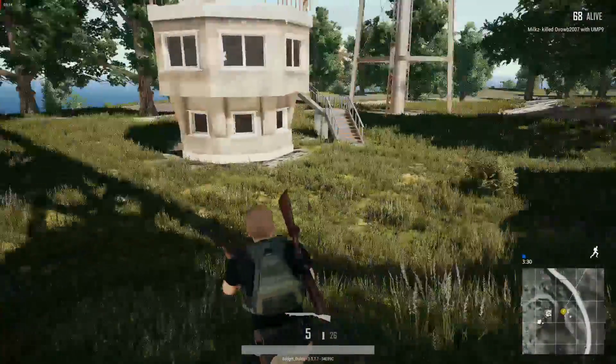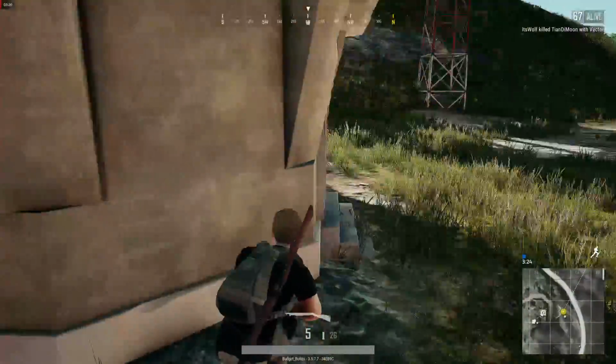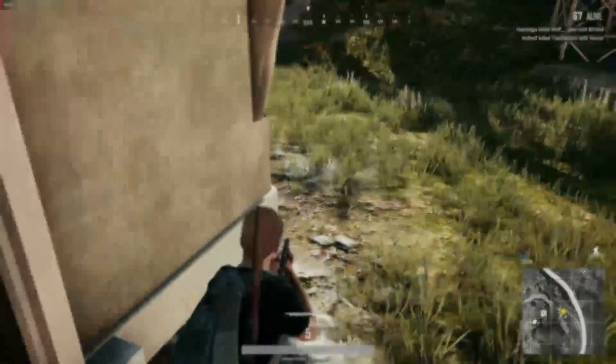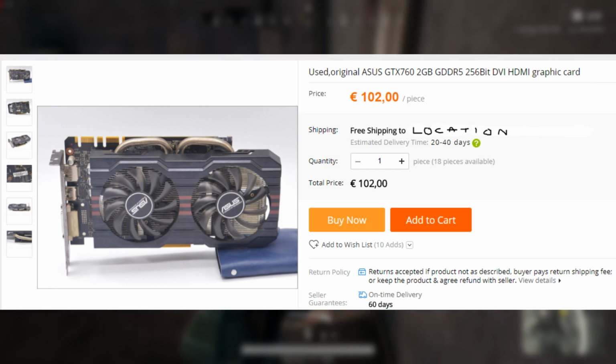I've personally tested the GTX 770 and R9 285 and can attest to their performance. For Europeans, you can still get similar-ish performance, but it's going to cost you. With €102 for the GTX 760, you might have to search locally to get a better deal, as we know that there are ones out there.